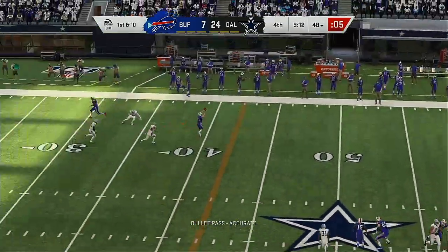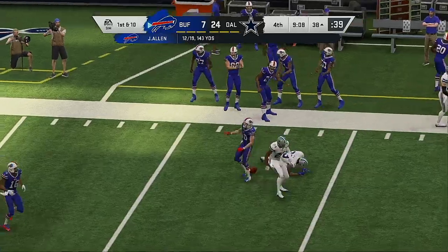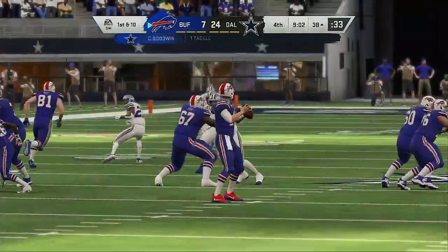First down, and they're going to throw it down. He's got a first down and then some inside the 40. And finally brought down at the 38. 14 yards, and the Bills will get a new set of downs.